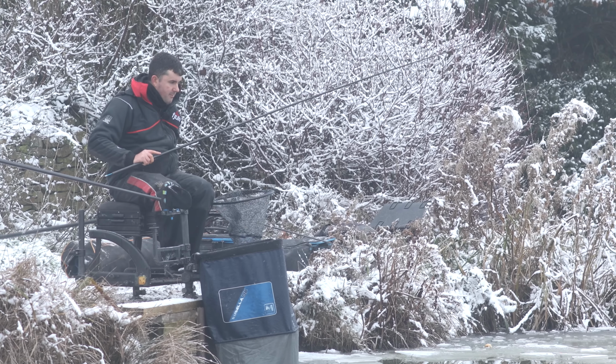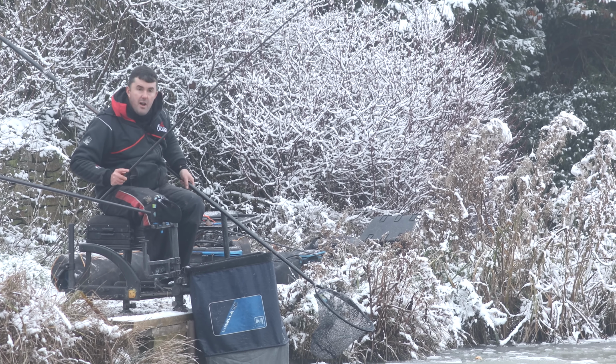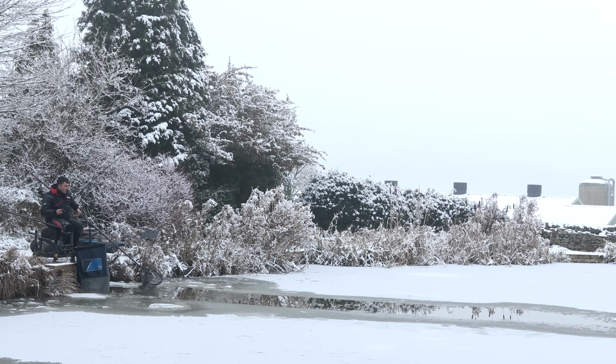We're having a little bit of a Christmas bash today. We weren't going to come out, it's -4. It's frankly a little bit ridiculous, but I managed to talk a very reluctant Jordan Holloway into joining me for the Catch More Media Christmas Bash. And where better to come for a Christmas bash than a Christmas tree farm? This is the Sheffield Christmas Tree Company, as well as a great fishery.